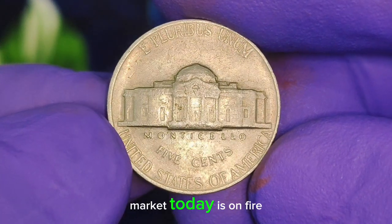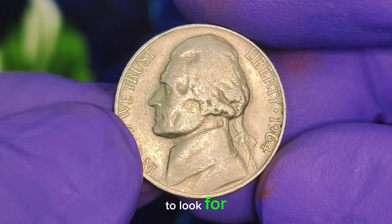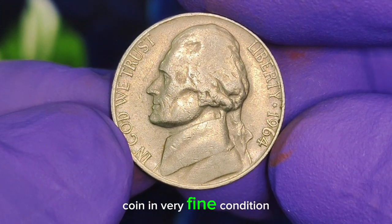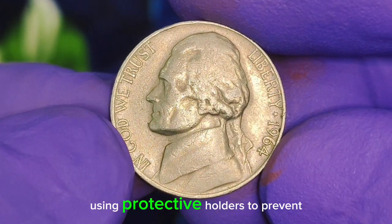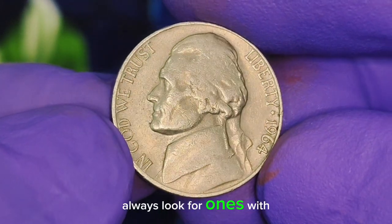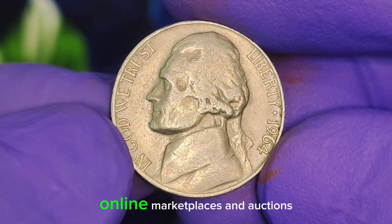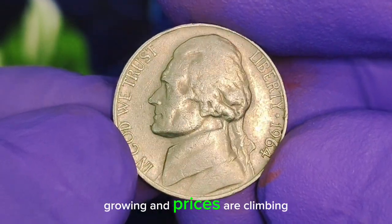The coin market today is on fire, and these nickels are becoming gold mines for those who know what to look for. For collectors looking to build or expand their Jefferson nickel set, the 1964 no-mint mark coin in very fine condition is a must-have. Make sure to store your coins properly, using protective holders to prevent damage from air or moisture. When shopping for this coin, always look for ones with strong detail and minimal wear. These are the specimens with the highest market appeal. You can find them at coin shows, online marketplaces, and auctions. But act fast. Demand is growing and prices are climbing.